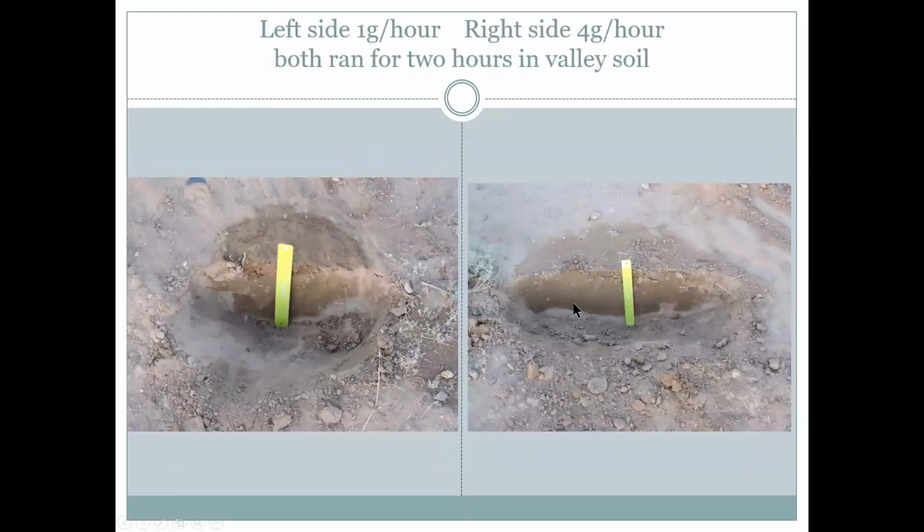So they both ran for 2 hours, right? Runtime same. So this is a good example of what it affects when I change my runtime on my timer. I had a 1 gallon an hour drip emitter on the left, and what you see is I dug down, like I was telling you, you could find out how deep you're soaking in the water. I dug a hole and left a profile so that you could see the wet soil behind the ruler. That's a 1 foot yellow ruler.